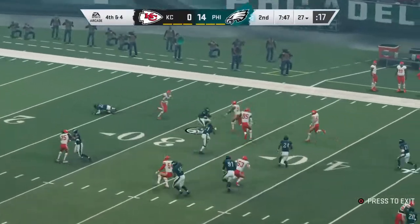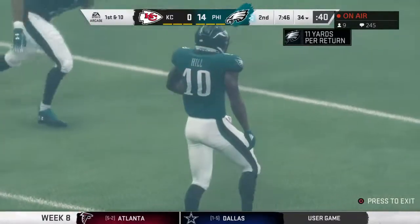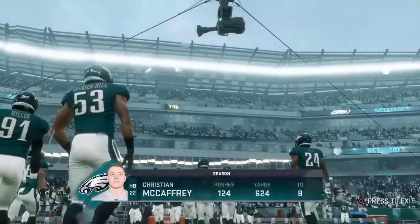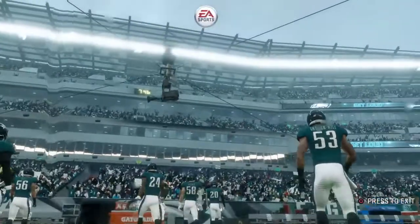Watch out for Hill on the return. A nice job on the return there, 16 yards. And possession will switch hands, 1st and 10. Out comes Christian McCaffrey with the rest of the offense. He's over 40 yards here in the second quarter. Been nice and effective for them, hasn't he?